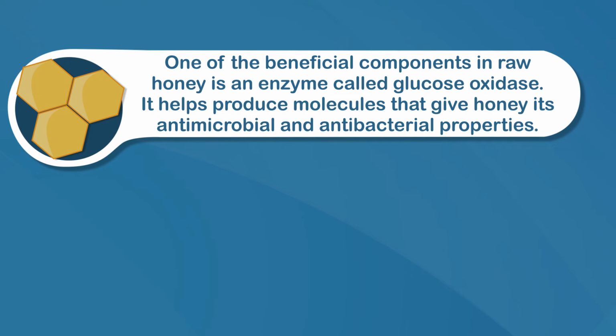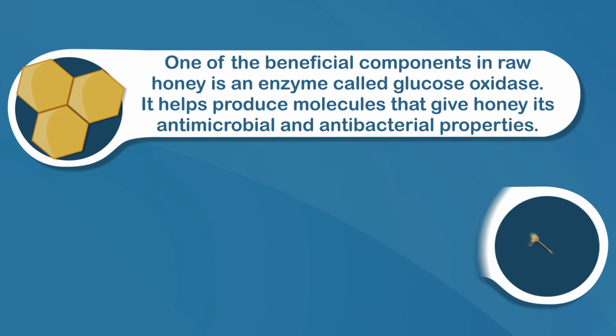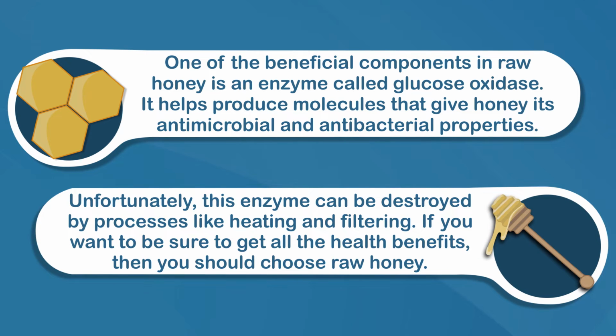Additionally, one of the beneficial components in raw honey is an enzyme called glucose oxidase, and it helps produce molecules that give honey its antimicrobial, antibacterial properties. Unfortunately, this enzyme can be destroyed by processes like heating and filtering. If you want to be sure to get all the health benefits, then you should choose raw honey.